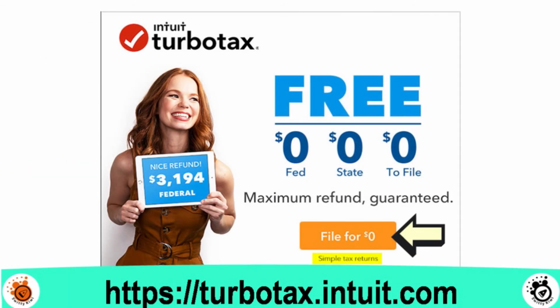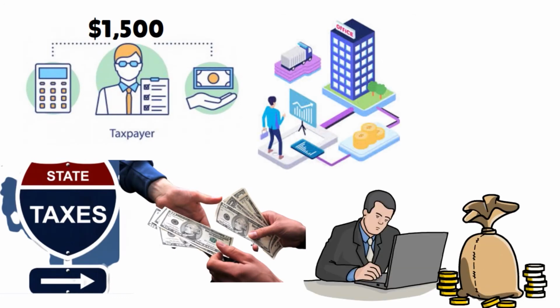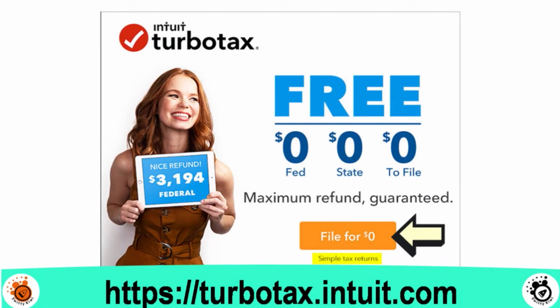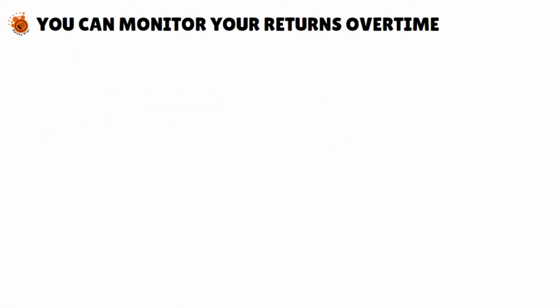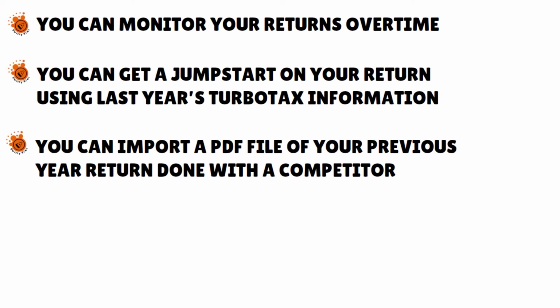So TurboTax Free Edition is a great option for taxpayers with simple tax returns, but you will have to upgrade to one of TurboTax's paid programs if you have investment or self-employment income, or you contributed to a health savings account last year. The great thing with TurboTax Free Edition is that you can monitor your return over time. You can get a jump start on your return using last year's TurboTax information, or you can import a PDF file of your previous year return done with a competitor.